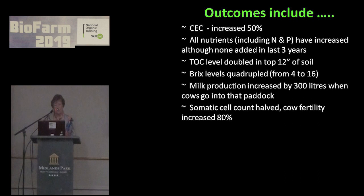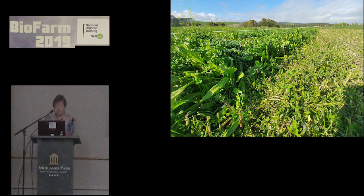So they have improved everything in their soil, which I'm going over time, so I really haven't got time to talk about this in any great detail. But basically all of their nutrients have increased, their total organic carbon has doubled, and their Brix levels have quadrupled. Brix is going to tell you how fast those plants are photosynthesizing and how much carbon they're pushing down into the soil. The milk production has increased and their somatic cell count has gone down, their cow fertility has increased.